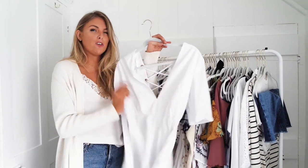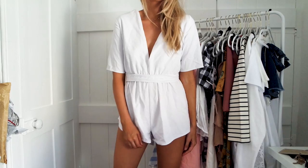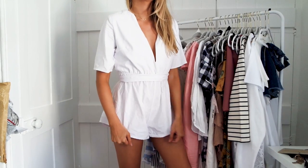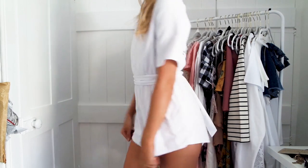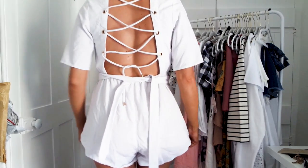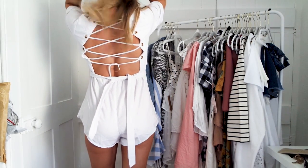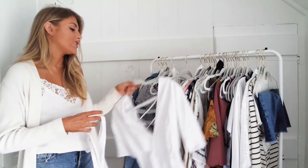It's again got a wrap which I would wear around, but you can tie it at the front or the back. I quite like it tied at the back because the back is where it's all going on, because voila, it has this really cool lace-up detail here. I've seen people wearing it the other way around, a bit too risqué for me, but if you want to get your chest out then you could definitely wear it back to front. And yeah, I think it's really cute, and again, it's just such a timeless piece.